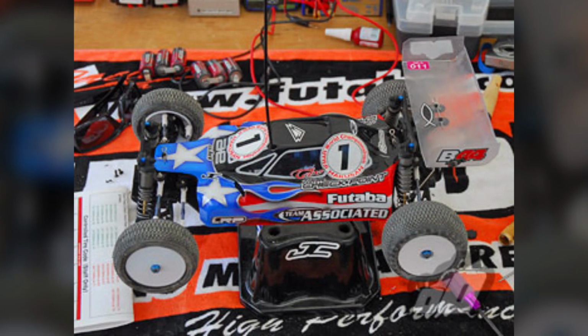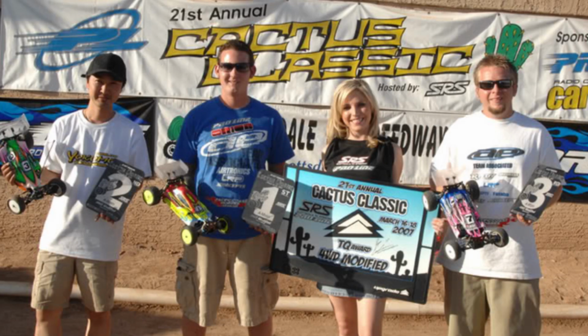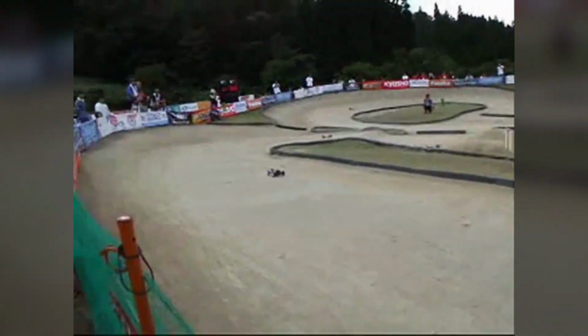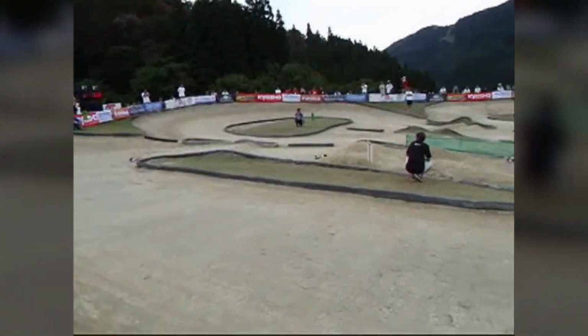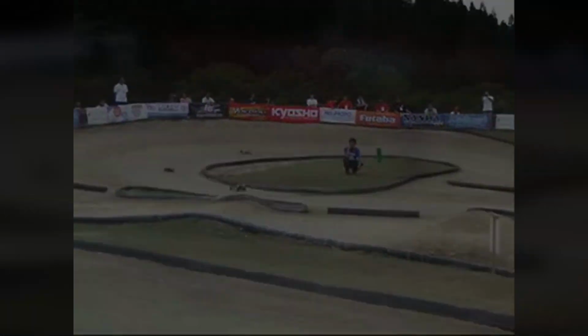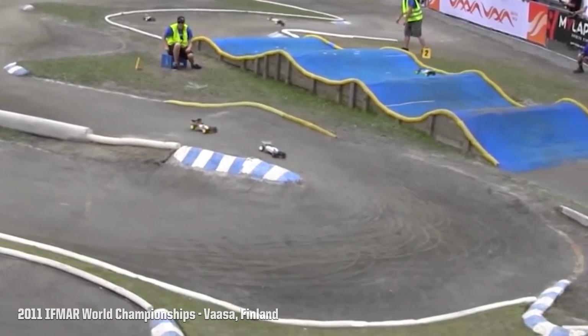It wasn't long before the new buggy would take its first win, with Jared Tebow leading a 1-2-3 sweep of the 2007 IFMAR Worlds in Japan. It was this moment when everybody knew Team Associated had a true champion by design. Over the following decade, the B44 would continue to rack up win after win, along with 2 more IFMAR World titles.